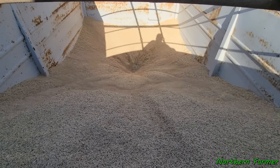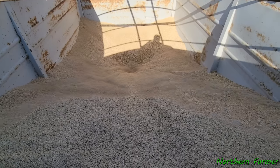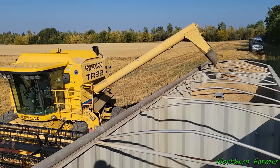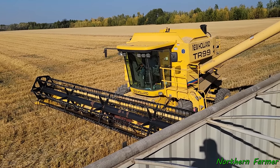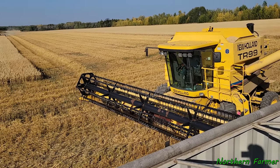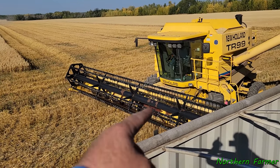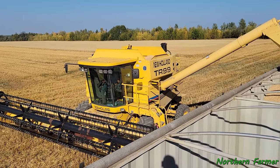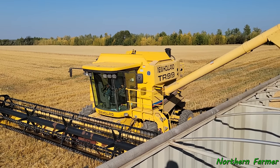You can sure tell this is a 10-inch auger and not the 13. Makes a difference. So yeah, the header's working all right. The guy is a nice fellow that I bought it from. He's a Dutch fellow. Nice guy. He gave me a bunch of parts for new teeth and everything to fix it. The header's good. The combine, I don't know, still finding a bunch of quirks with it.